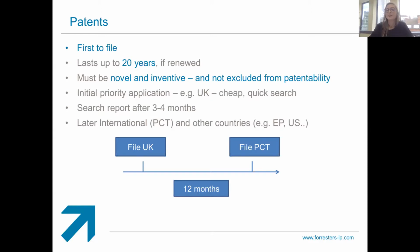So the initial strategy that we normally use is to file a UK patent application first. This is because the UK has very cheap fees. So they will search the applications. That means they'll have a look in the prior art as to what's out there already. And they'll issue a search report after 3 to 4 months. And this will say, yeah, your invention's new, or no, your invention's not new because this is already out there. So we get a feel for whether or not you're going to be able to obtain a patent after 3 to 4 months. So that's the benefit with filing in the UK first.